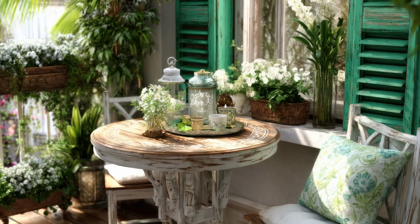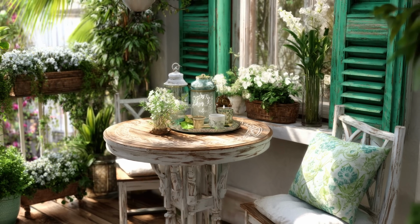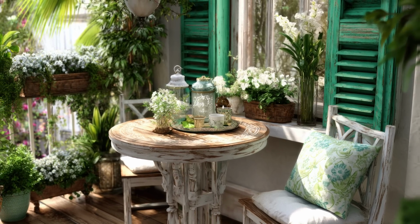Use shutters painted in faded blue or sage green to enhance the provincial charm. Small cafe tables and folding chairs invite a quiet moment of morning coffee.